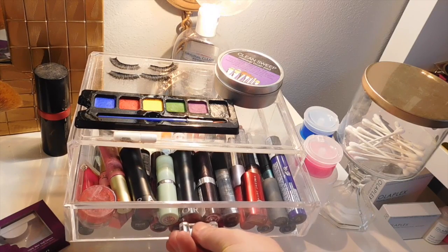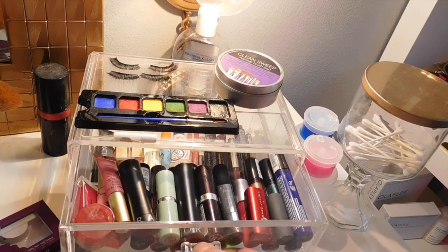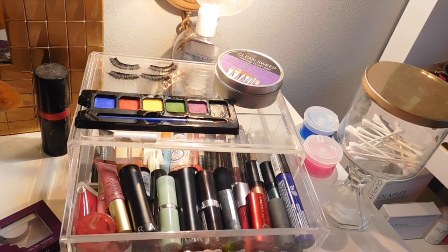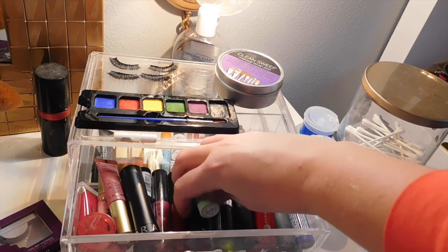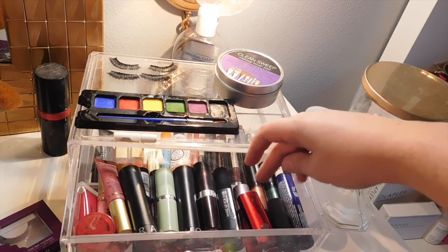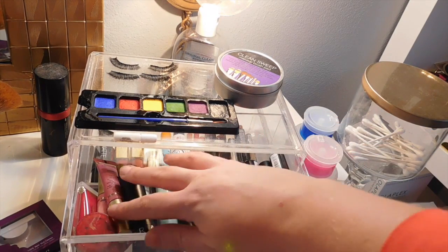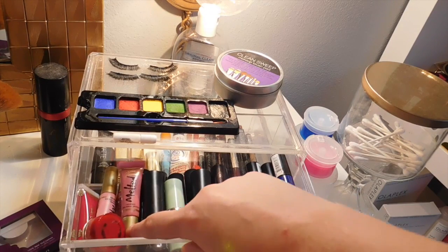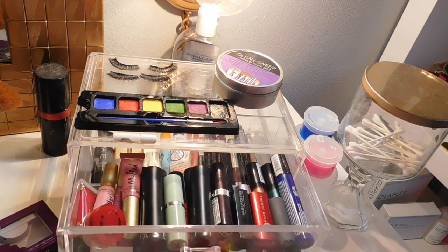Then I have another acrylic container, and I put some more of my lipsticks in here. I have Clinique, Sephora, Rimmel, Makeup Forever, Marc Jacobs. I have a bunch of NYX, and then I have some Too Faced. These are the mini melted.